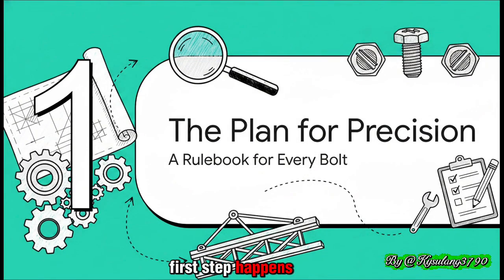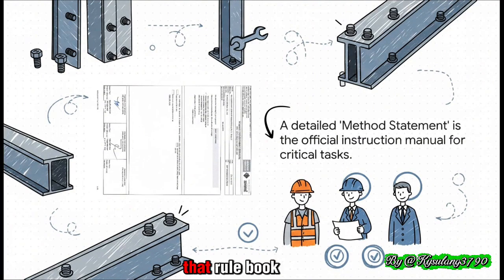The first step happens way before anyone even picks up a tool. It's all about creating the perfect plan. Building something this strong isn't about guesswork or just doing it right. It's about having a meticulous, pre-approved rulebook for every single action. And this right here is what that rulebook looks like.